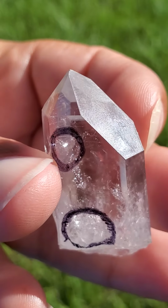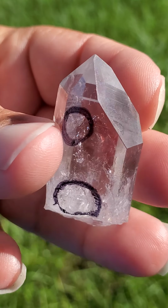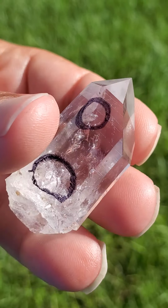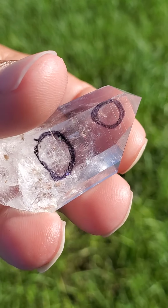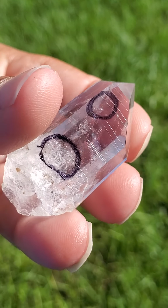And the water that's inside of here, now this is regarded as extremely pure, having never been touched before by human hands ever. This is a Brandberg crystal. It's 18 grams and approximately 90 carats.